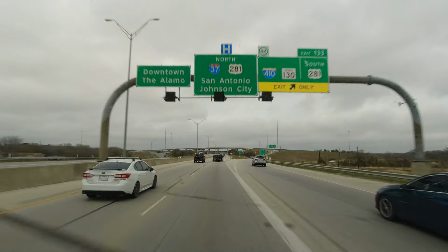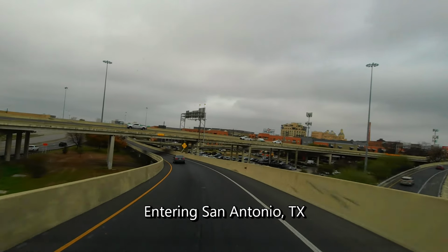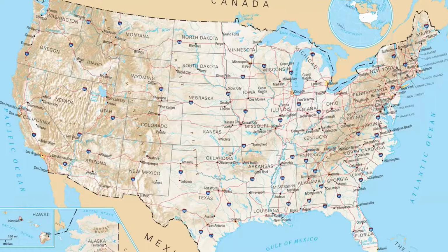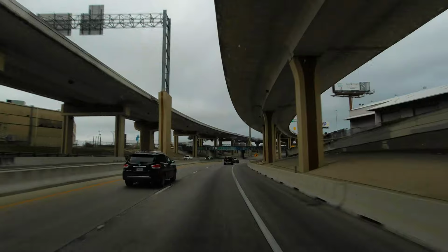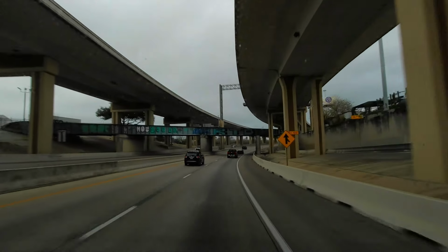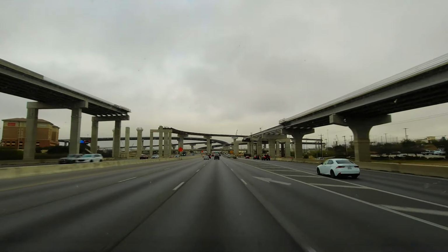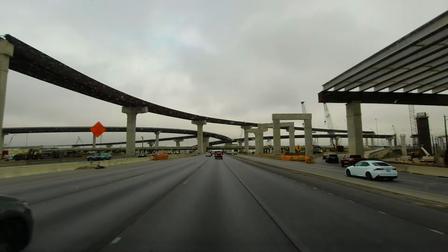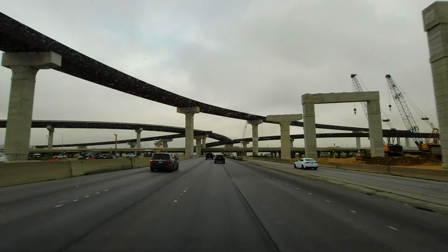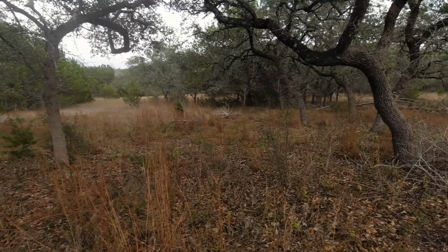This morning we left Corpus Christi and the coast, and we started driving northbound. As we drove further and further inland, the landscape and the vegetation changed.